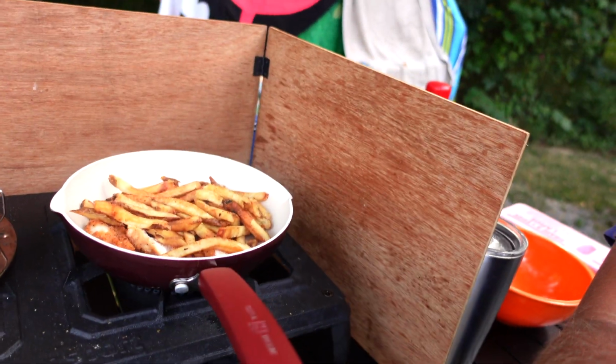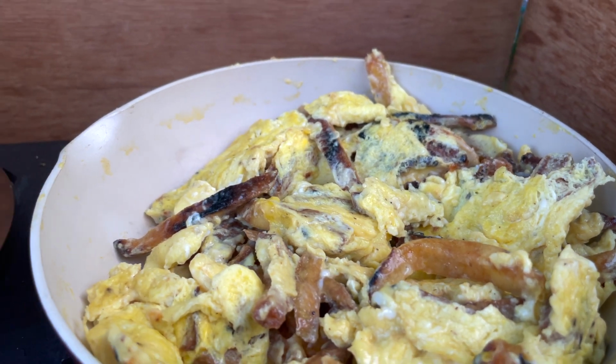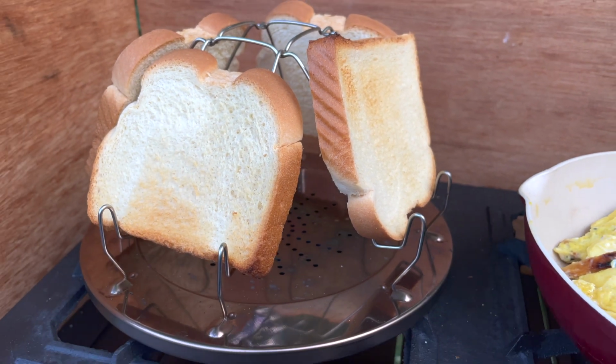Sarah, we got her some chicken strips and fries, and she of course didn't finish it. I don't know if you can see here, those are some of the fries and chicken tenders. I'm frying them up here in the skillet, and I'm going to throw some scrambled eggs on top, and that's going to be our breakfast this morning.